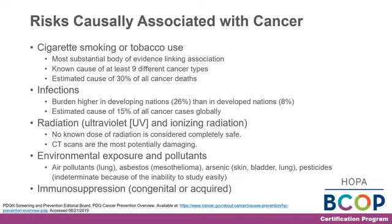Another contributing factor is infections, and we see a higher burden of infectious-related cancers in developing nations at about 26% compared to those in developed nations such as the US, which is down to 8%. However, if you average that out, it's estimated to cause about 15% of all cancer cases globally.